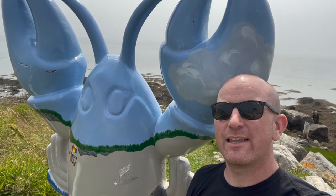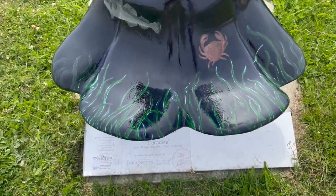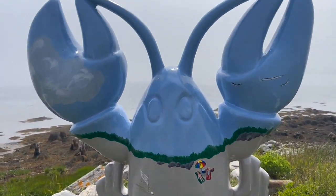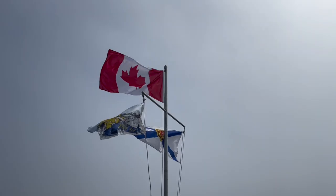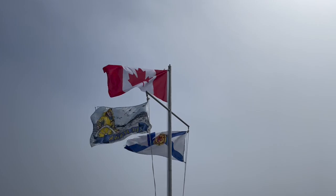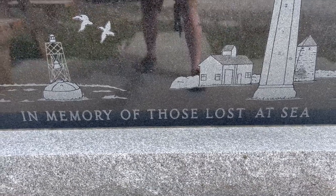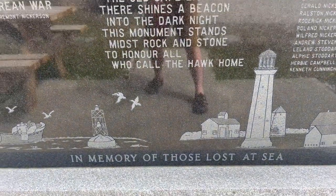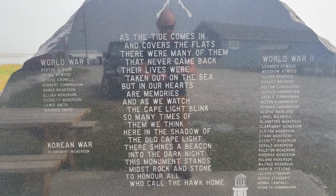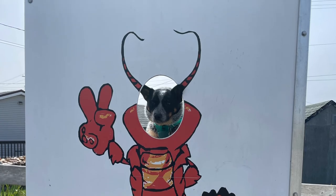Hanging out here in Cape Sable Island with my new friend Paradise, the lobster. While leaving Cape Sable Island, Mersey was a great sport and posed for some photos.